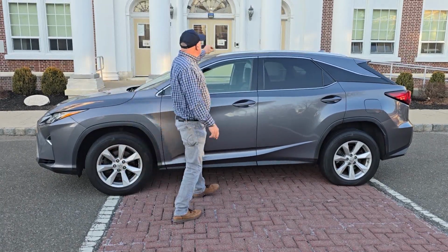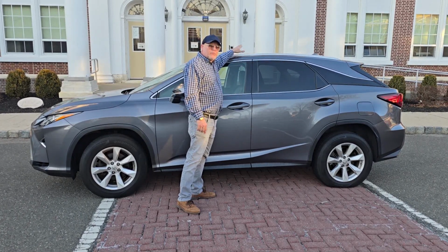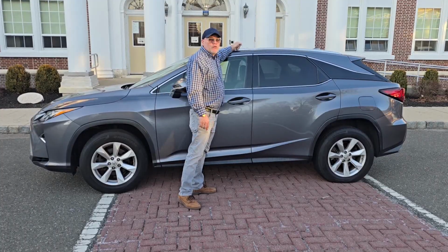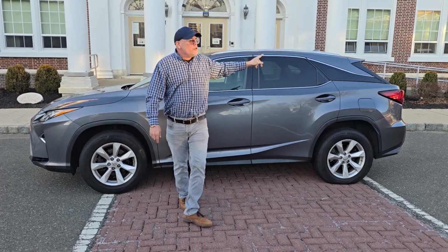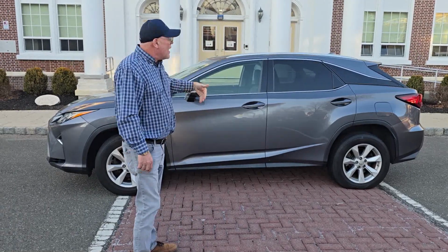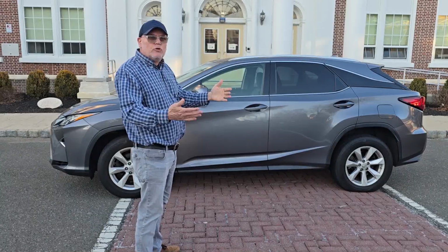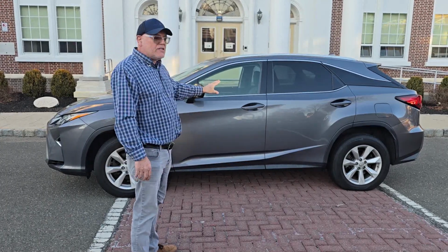It has roof rails, so you can buy the Lexus or Thule roof racks and put them on here. This is pretty strong, so you can put a lot of weight on here. You can see that aluminum railing, so you have a really strong roof. And if you do roll over, that roof rail is going to protect you from a rollover. And these cars are pretty safe.